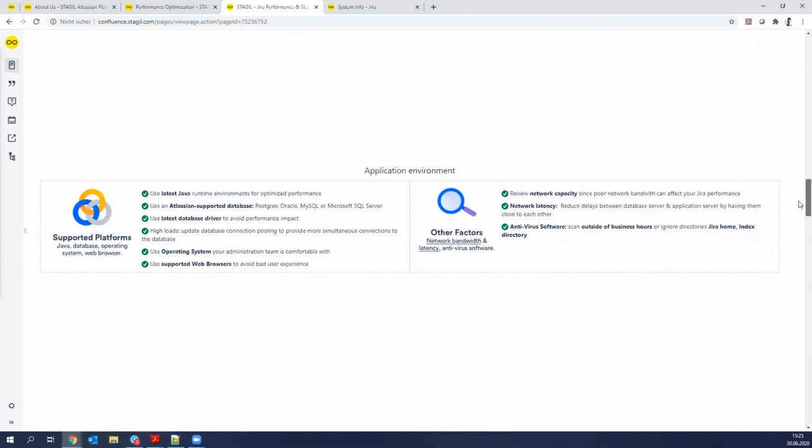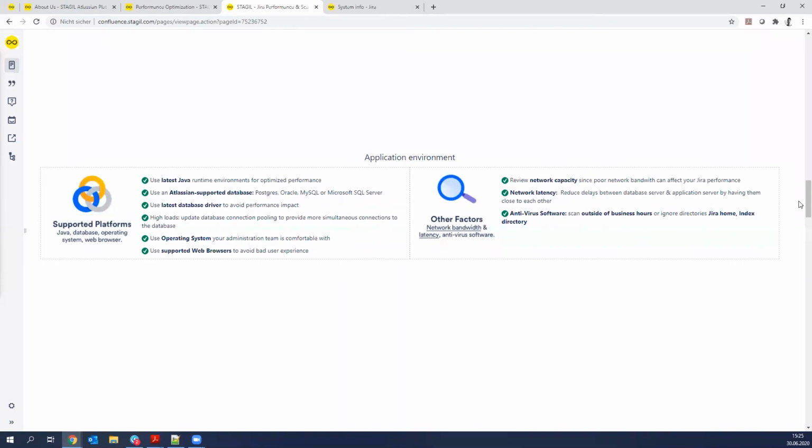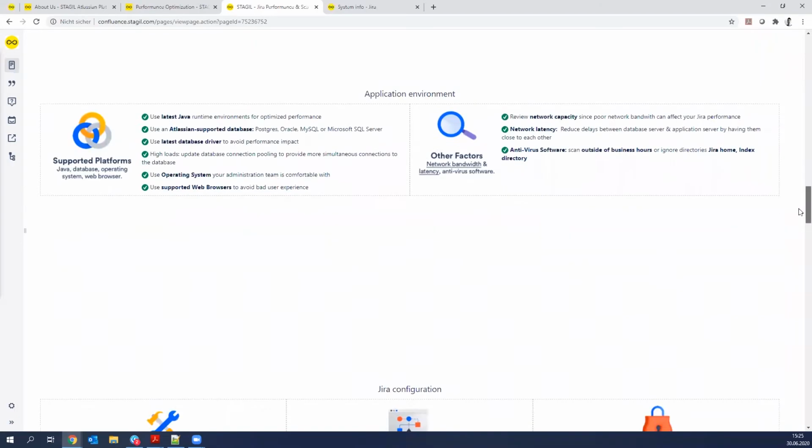Also, when you're planning to update Jira, Atlassian is always trying to increase performance with each Jira major upgrade, right? And I guess they are doing a really good job, but always check the supported platforms as well for each Jira version you want to go to, right?